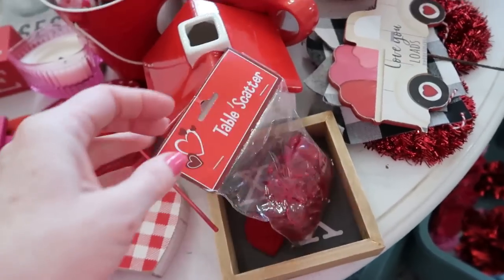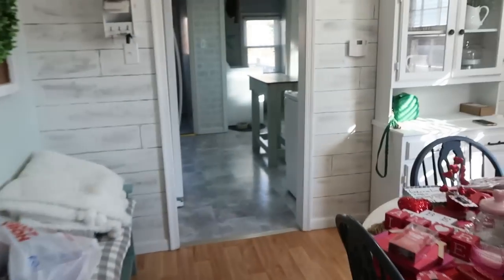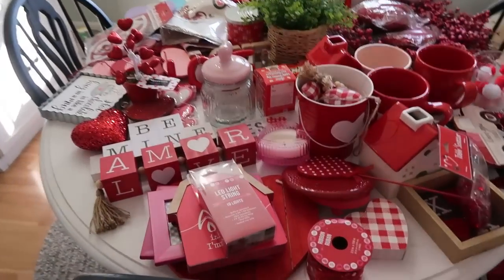I have so much stuff. I'm gonna decorate my hutch. That's my plan, decorate my hutch and also these shelves over here. And then I want to put some stuff in my kitchen. I always love to put Valentine decor in the kitchen.